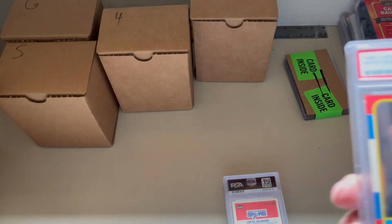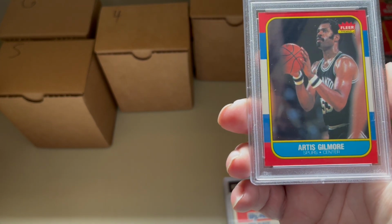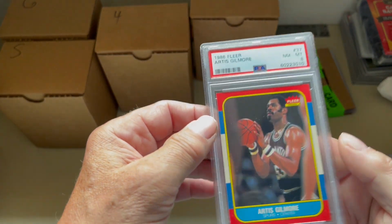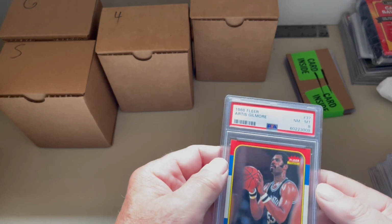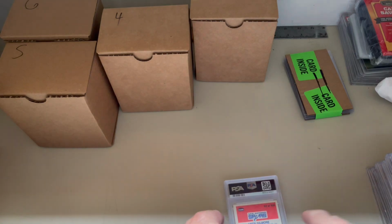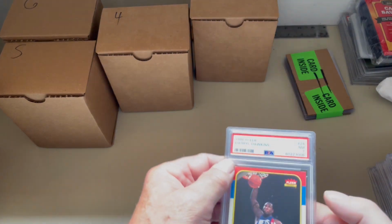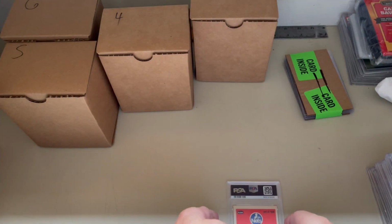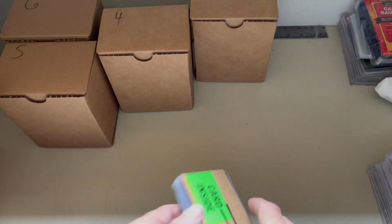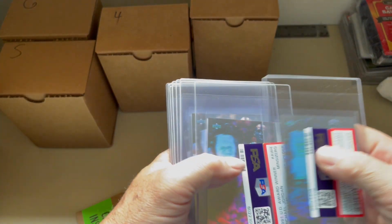Wow. And I can see what that is. It's off center. That was that close to a 10. Few hardies here, hey? All right, that's just a joke here, though. Come on.